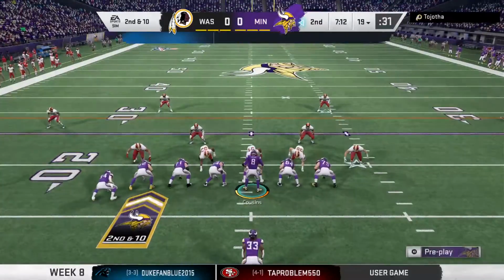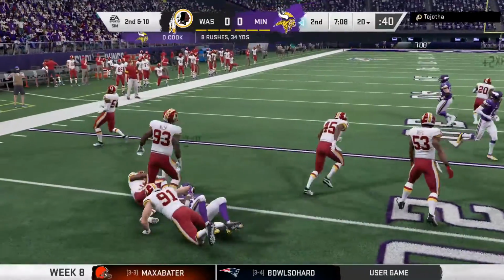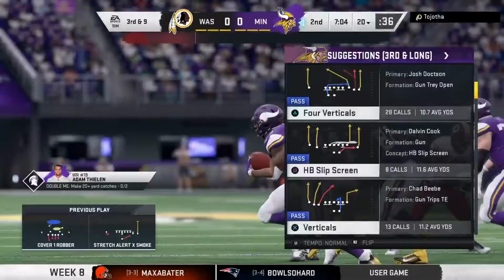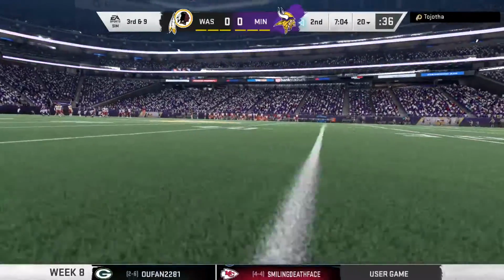An incomplete pass on 1st down. That leads to a 2nd and 10. On the ground, it's Cook. And he'll be taken down at the 20 after a gain of just 1. Well, that's a good start to this drive on the defensive side of the ball. Force the incompletion on 1st down. Then you're able to shut down the running play on 2nd.